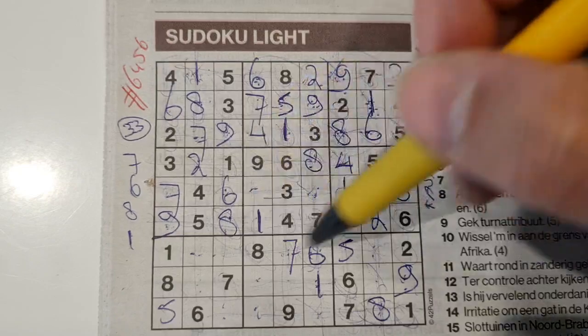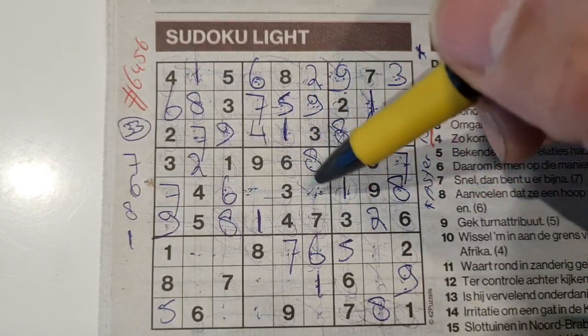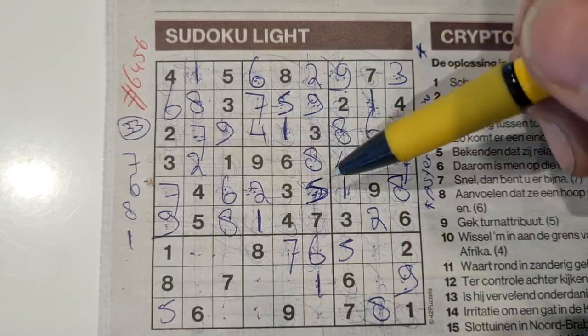2 missing numbers in this big square for numbers. The 1, the 2 is missing. The 3, the 4, and the 5 is missing. 2 and 5. We have a 2 in this column. No 2 there. 2 should be here, and a 5 goes there.